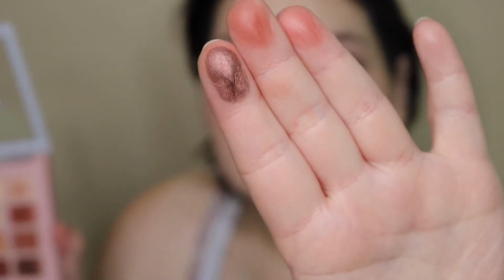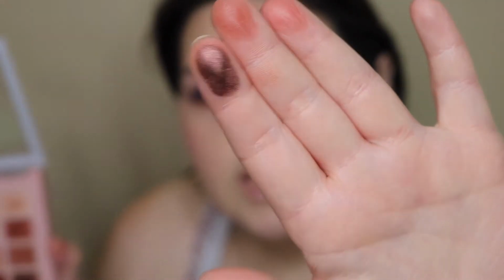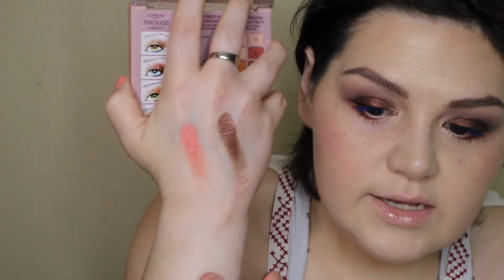Okay, the eyeshadow I'm wearing today is this one on the bottom corner. It looks beautiful. It swatches beautifully. This is like my perfect shade of brown. This really shimmering, bronzing brown shade. It swatches beautifully. And here we go. It's everything I'd want in a satin brown shade.